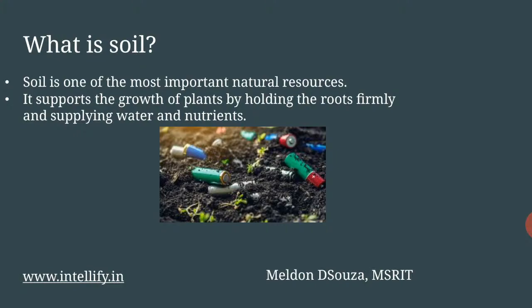On the picture you can find soil pollution. Here the soil is contaminated with batteries. Not only batteries, there are several other major contaminants. To name a few, plastic is the worst contaminant ever to be present on the soil.